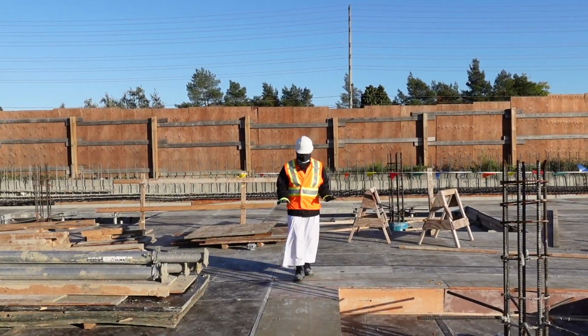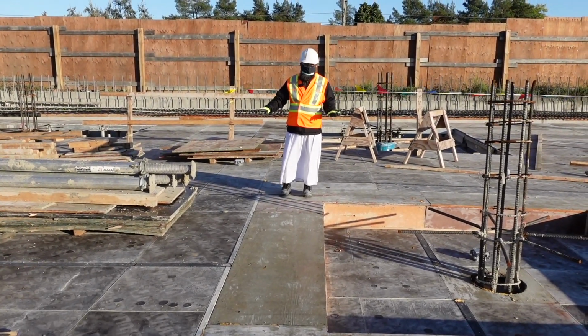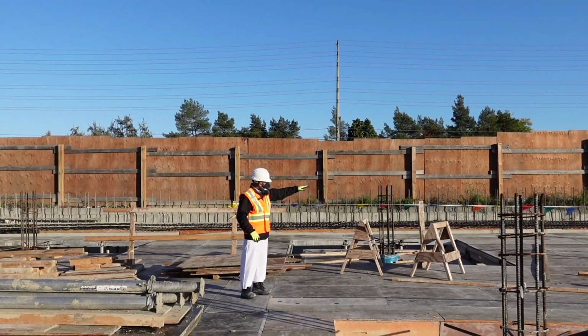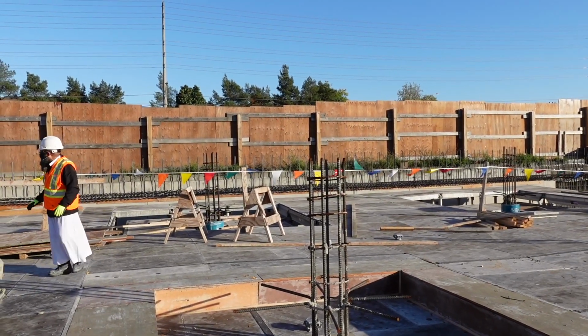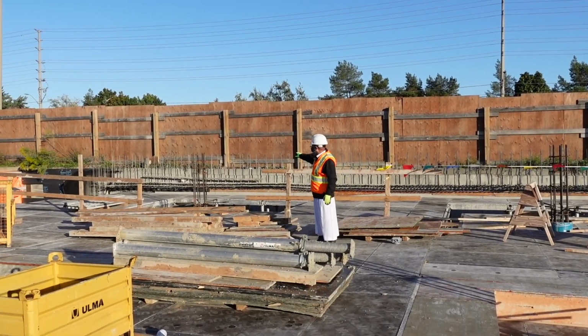Brothers and sisters, I'm now standing on the ground level, which is directly above P1, which we showed you before. As you can see behind me, we're almost back to where we were in terms of the ground level. You can see the grass behind me along Eglinton. Our driveway entrance is also very close here.